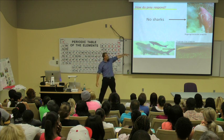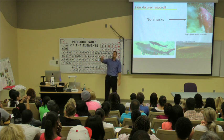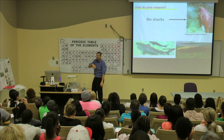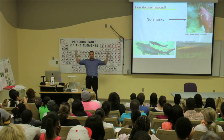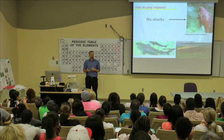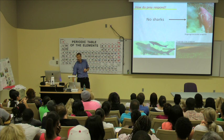So when the sharks show up, they stop doing this feeding where they dig up the bottom, and instead they crop the leaves off the seagrass, which isn't as good. Now you can see that changing from digging up the sediment to cropping the leaves is probably going to have a really big effect on the seagrass itself, right?